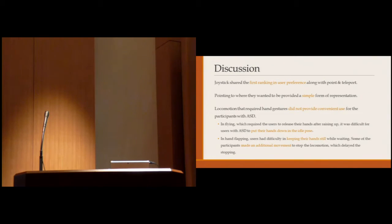For the discussion, joystick shared the first ranking in user preference along with point and teleport. We believe that the joystick controller was the simplest locomotion technique of all, and pointing to where they want to be also provided a simple form of representation. Locomotion that requires hand gestures did not provide convenient use for the participants with autism.